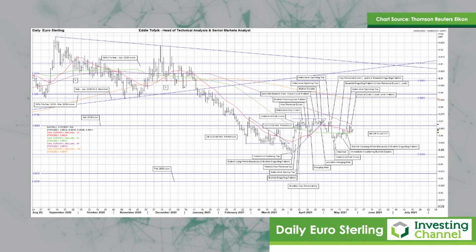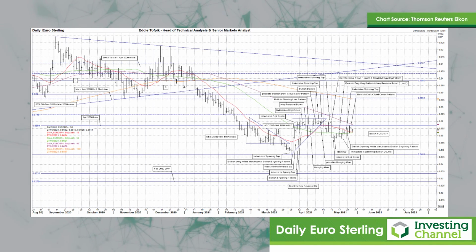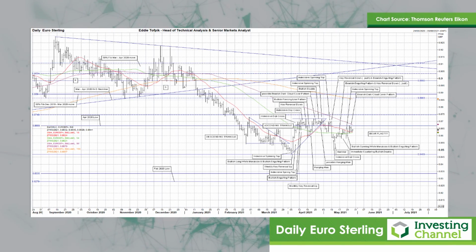So far today, a small reactionary move back up as prices got a little too close to the short-medium moving average below. And that about wraps it up.